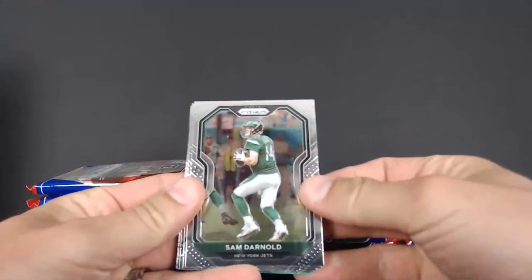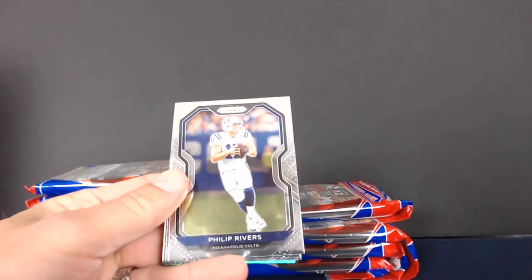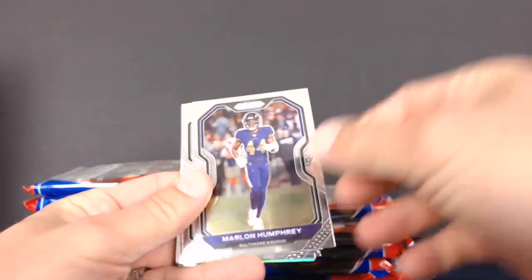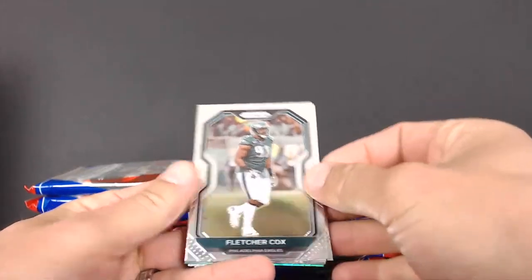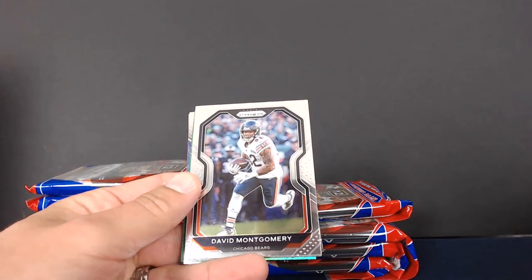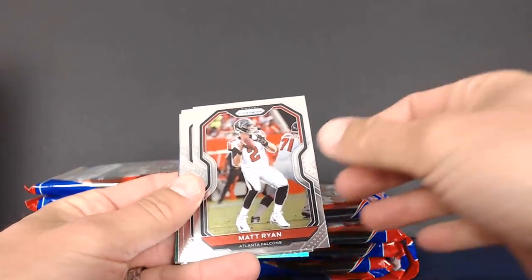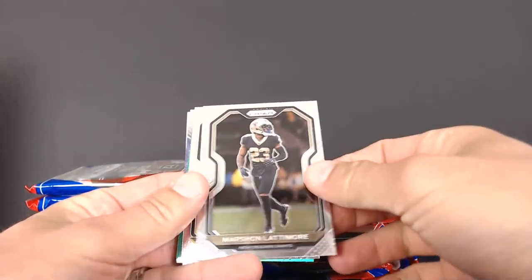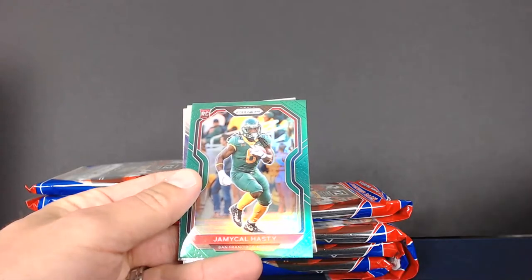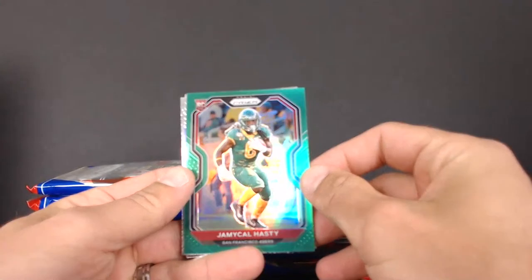Kaboom. Sam Darnold. And he could still be good, you don't know. We got Philip Rivers. Marlon Humphrey. Fletcher Cox. Darren Waller. David Montgomery. We got a green in here. Make sure it's not a hype. We got a Matt Ryan. Marshon Lattimore. Darnell Savage. And a J. Michael Hasty. Not bad. Rookie green coming out. It's nice, man.